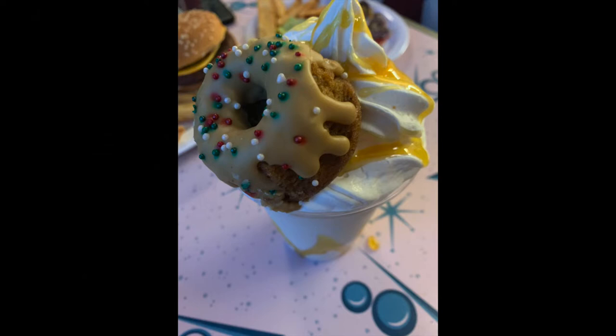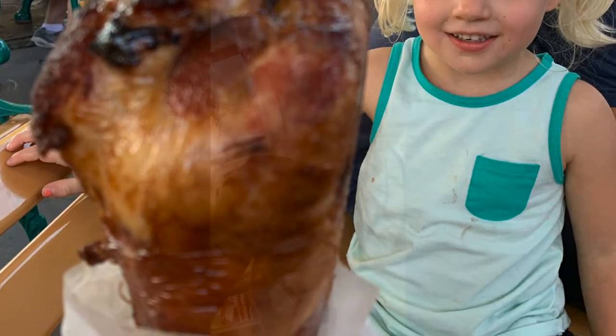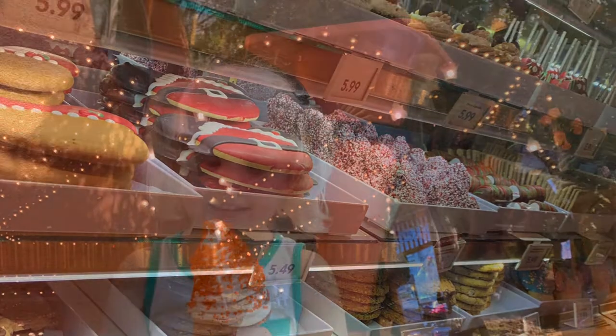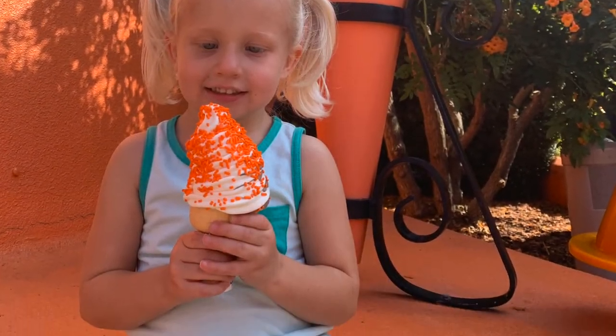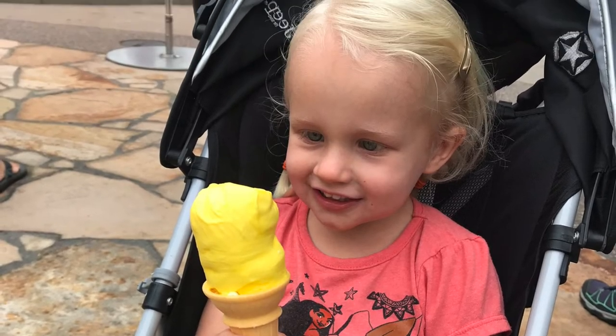But, of course, all of this only matters if you have room in your tummies after all of those treats. Because it's not a day at Disneyland if we don't leave with hurty tummies, ice cream all over our clothes, and a smile on our sleepy little faces.